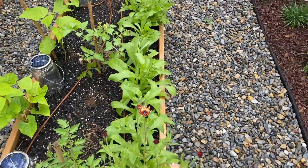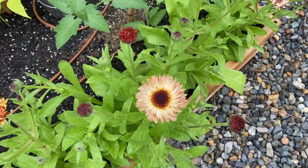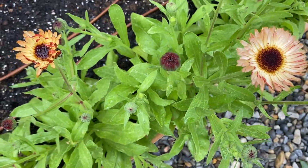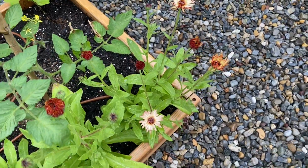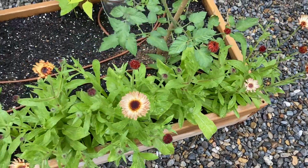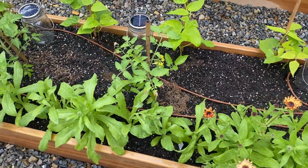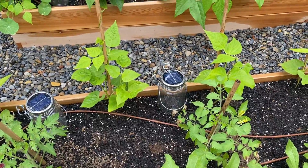Calendula Bronze Beauty that I sowed inside this year in the winter, and I just love the look of this flower. I just think it is so beautiful. And the buds as well. They're just beautiful. I think they're extra beautiful because I planted them inside. I'm noticing that a lot this year because I never winter sowed inside before under the grow lights. So that's definitely exciting for me.